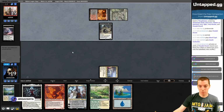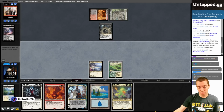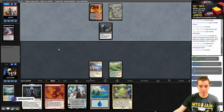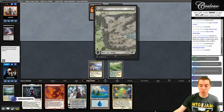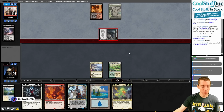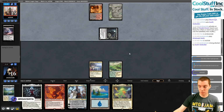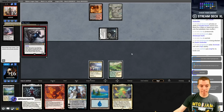Alright. So we draw an Omnath. Alright, I mean, just get our Triomes, do our thing. Yeah, they needed to more heavily colorize the map itself. This one isn't that bad because it's mostly black, but all right, now what? Grief.